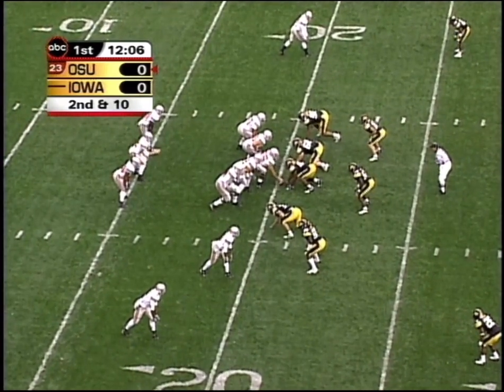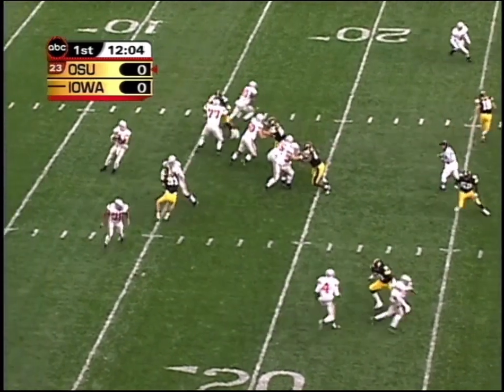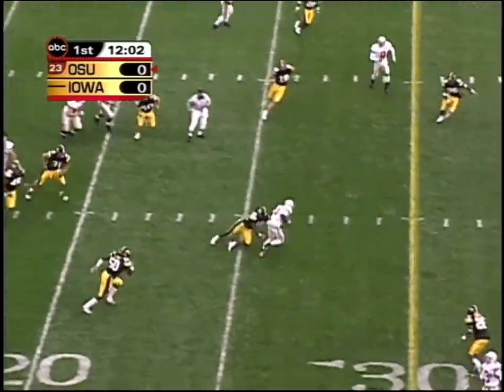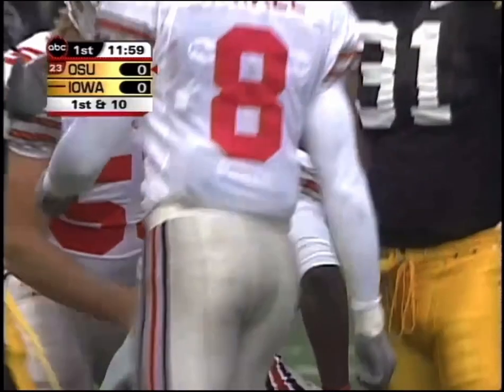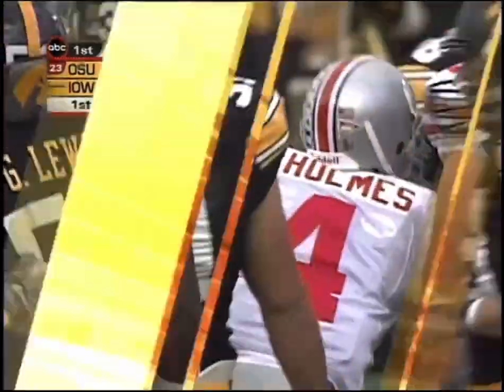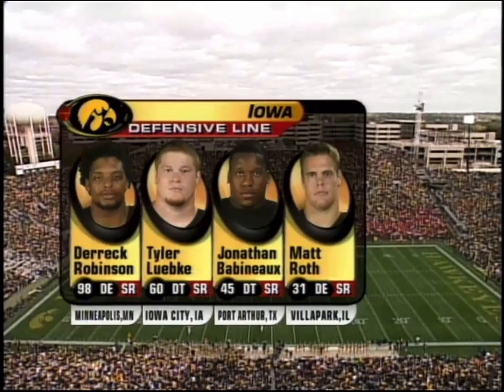Out of the shotgun. Zwick. Quick drop throw to Holmes, and Holmes has got a first down. So they find their favorite receiver, Santonio Holmes, a first down out to the 32-yard line against the Hawkeyes defense.